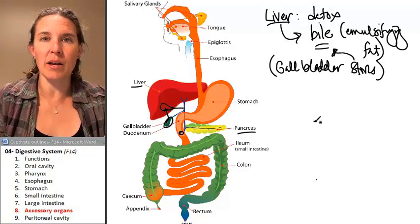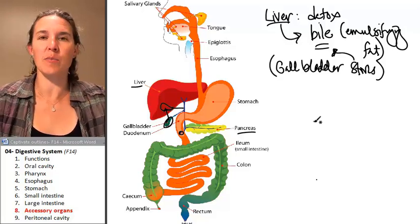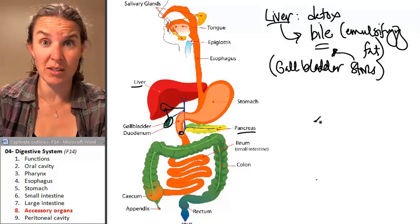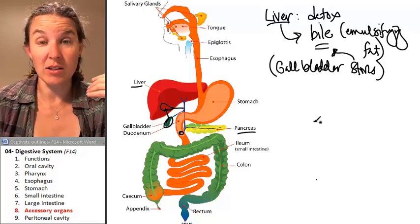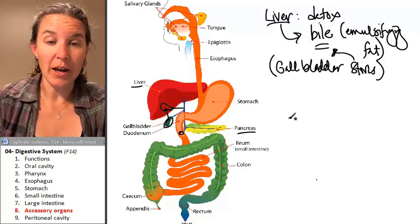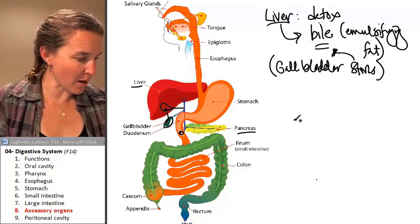goes into the gallbladder and just hangs out there until you eat a pint of Ben and Jerry's, at which time your gallbladder says, whoa, dude, seriously? We better throw some bile in there so that you can digest all that fat. Thank you very much, Mr. Gallbladder. What else does the liver do that you need to know about?